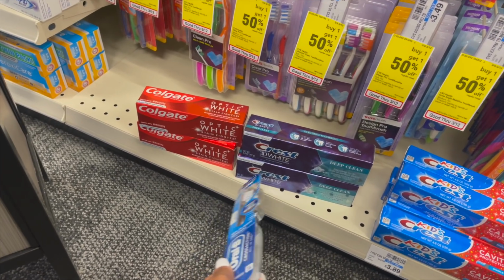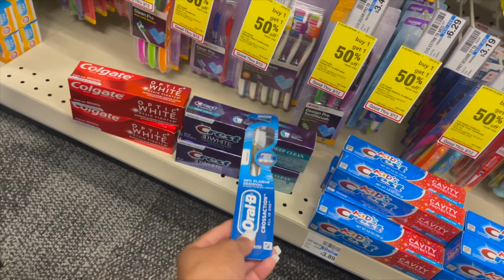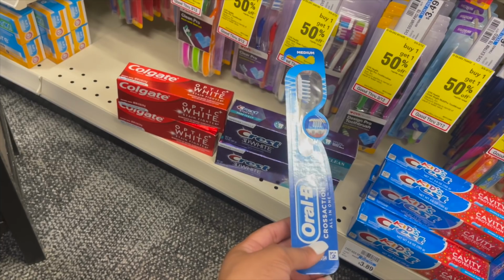Now, if you don't have the $2, then you'll end up paying $2 for this. Or you could just break it off. You could do this and just do the buy 3 on that, or just get these 2 for 98 cents if you need toothpaste. But I would definitely follow it if you have the 2 off of 12 CRT. Go and pick it up, y'all.